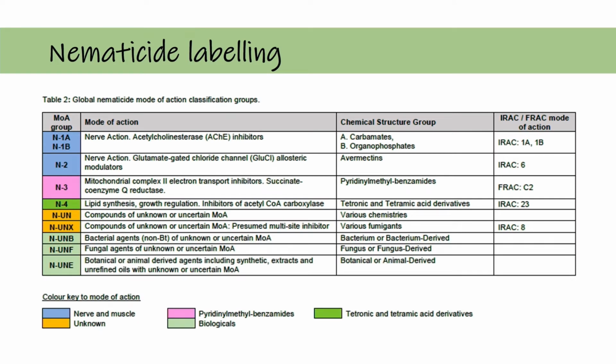This is just an example of what the new nematicide classification looks like. On the left-hand side, you can see the mode of action groups that start with the N. That is the nematicide classification. And then on the right-hand side, you have the IRAC or FRAC mode of action group, seeing as most of the nematicides are also used as insecticides or fungicides. So the classification that you would have on your label would then be dependent on the claims that you have on the label.